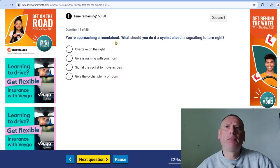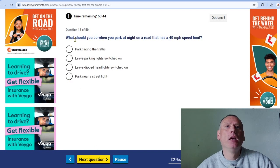You're approaching a roundabout. What should you do if a cyclist ahead is signaling to turn right? Should you overtake on the right, give a warning with your horn, signal the cyclist move across, or give the cyclist plenty of room? Give the cyclist plenty of room. What should you do when you park at night on a road that has a 40-mile-per-hour speed limit? Park facing the traffic, leave parking lights switched on, leave dipped headlights switched on, or park near a street light. It is leave your parking lights switched on, I think.